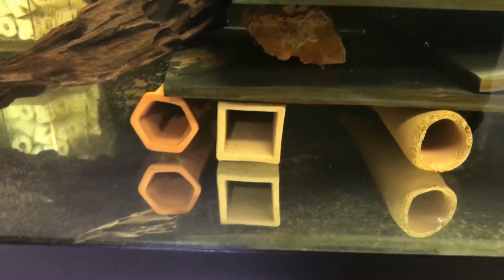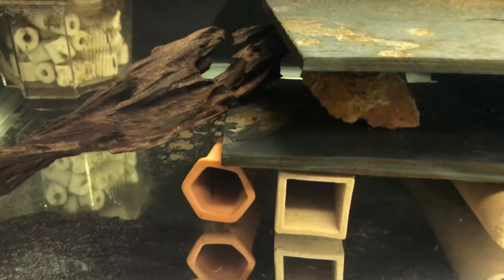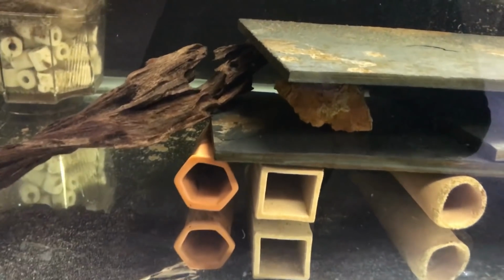These are again L260 Queen Arabesque Plecos. They're in this fry box here. And then down here in this red cave, I'm not going to shine in there, but you can see a male. You can see the tail of a male right there. He has a female trapped in there right now.